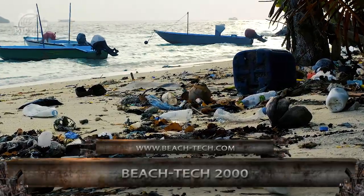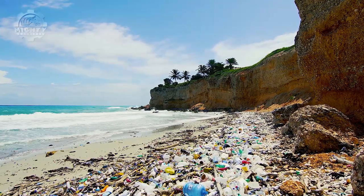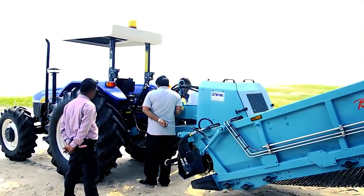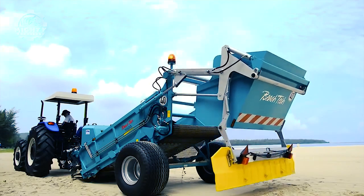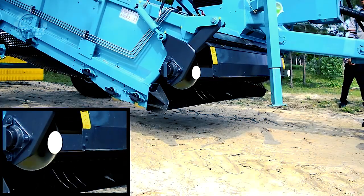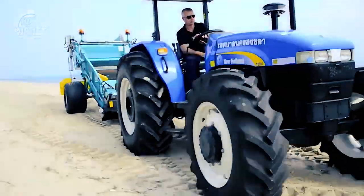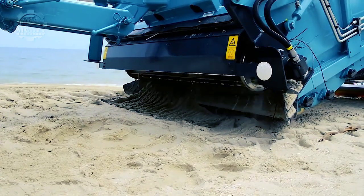A beach cleaner called the Beach Tech 2000 is made to get sharp items and trash out of the sand. It's an autonomous device that's connected to a tractor. With its powerful suction system, it can quickly cover a vast area and can even remove minute things from the sand. It also has a wide working width. It has a finishing roller that compacts the sand after it's been cleaned, and a conveyor belt that's hydraulically controlled to make it easy to remove the gathered rubbish from the machine.